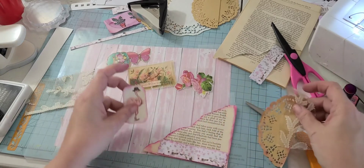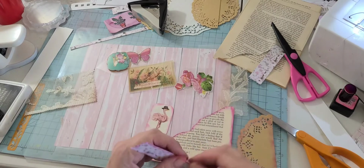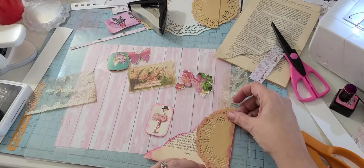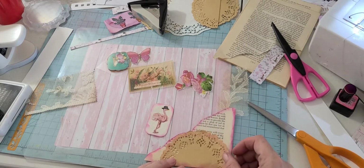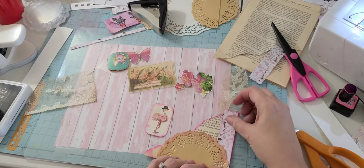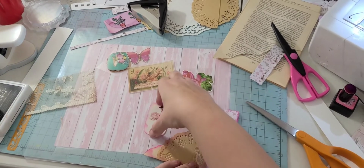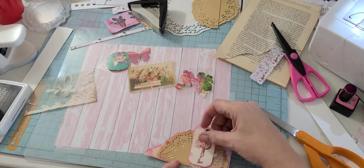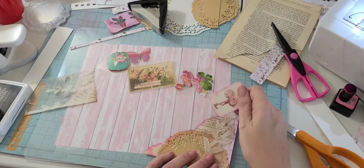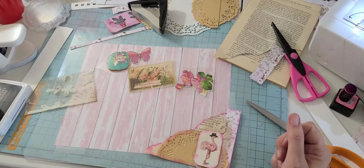I haven't really attached anything. See, I'm just kind of laying stuff down, auditioning it, looking at how it looks, making sure that that's what I like. So you could do it this way, do it on the side. Oh, look at that. And then you could do this down this way. But I think I like it better the other way. But I like that too. See? Decisions. That's the fun thing about this. You can change it up, do it differently. Oh, that's darling too. I actually think I might do that.